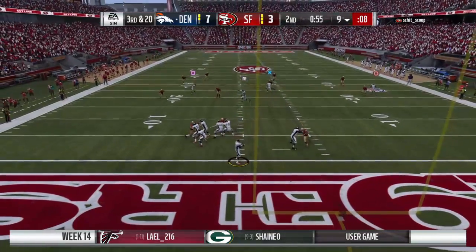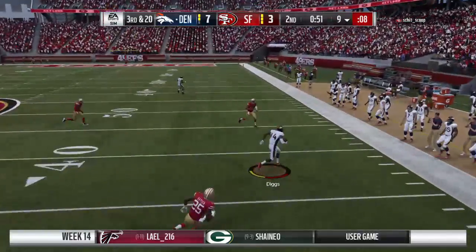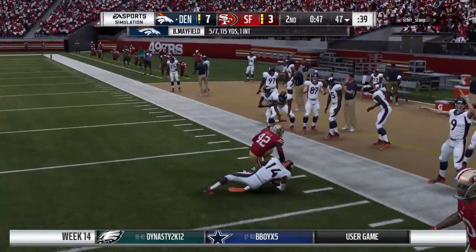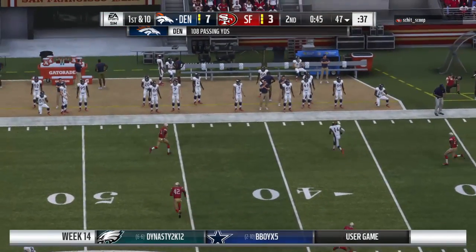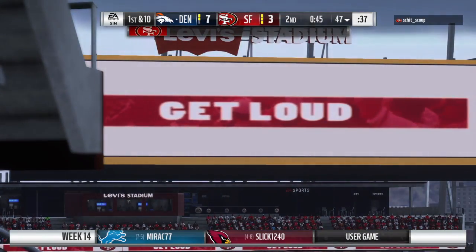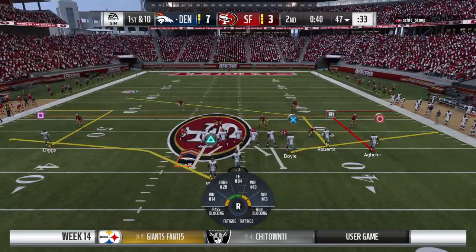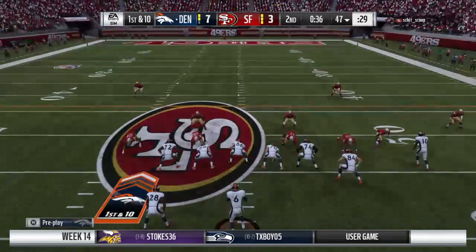No run call here. They'll look to throw instead, and he's able to find Diggs. They work this well upfield across the 45, and that goes as a gain of 37 on 3rd down. Now, that play will end up on the highlights, and you'll see it all over the place. But what you won't see is the offensive line that bought the extra time that allowed for the big completion downfield. Those guys made that play possible.